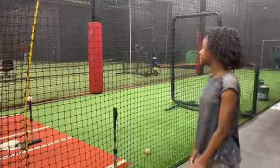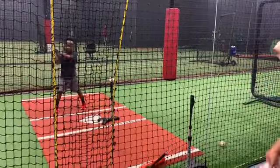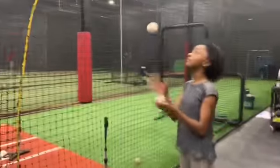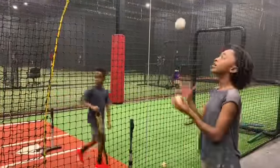Guys, so of course Kingston found a bat, a cage, and some balls, so he's doing it. And I'm over here juggling. Pretty fun. Yeah.